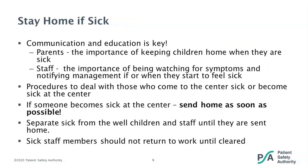Stay home if sick. Require staff and children who are sick to stay home. And for this to occur, communication and education is vital. Communicate to parents the importance of keeping children home when they are sick so they do not spread the illness to other children. And communicate to your staff the importance of watching for symptoms of COVID-19 or other illness and notifying management if or when they start to feel ill.